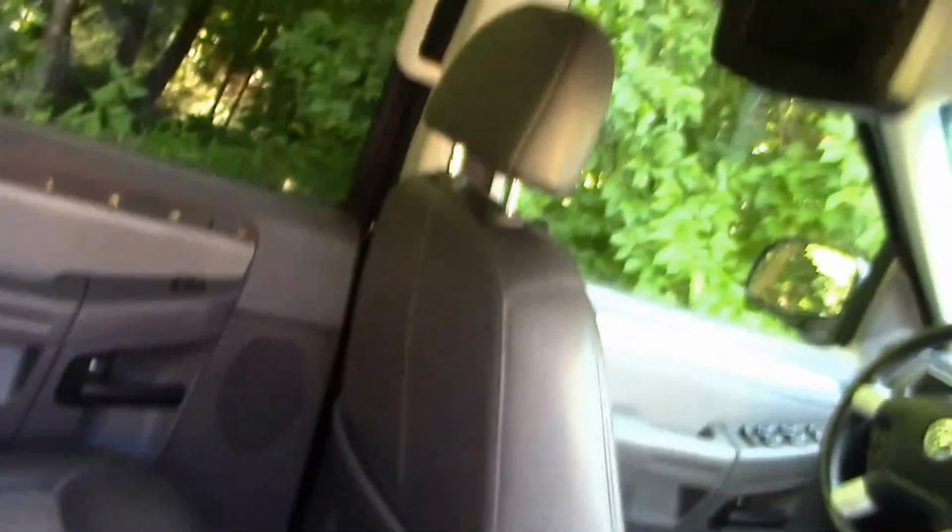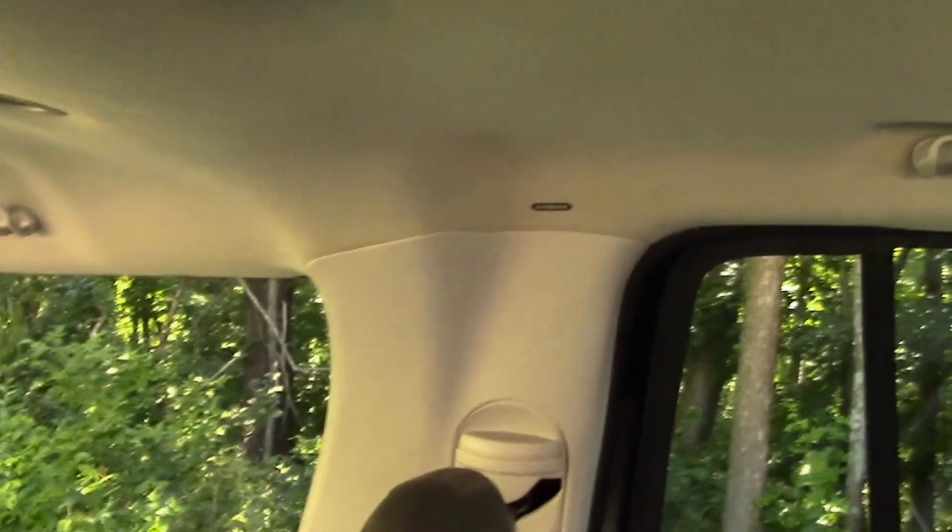This is your third row seat. All right, so you can put 2 people back there, 3 across. These are actually individual seats, so they're individually removable, which is kind of cool. 3 people there and 2 in the front, so this is a legit 7-passenger vehicle. Oh, look at this. It's got a gang of airbags, too. 1, 2, 3, 4, 5, 6, at least 6 airbags, so it's relatively safe, too.